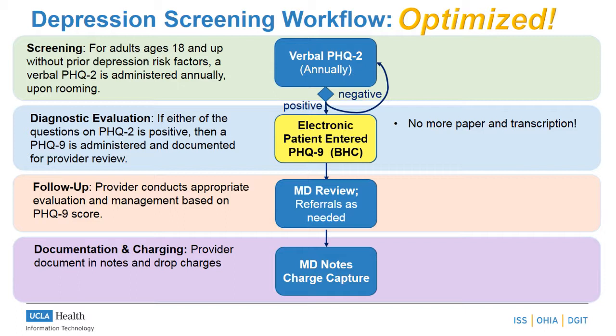All right, going back to our depression screening workflow diagram here, we have now optimized the second step by removing the paper process.